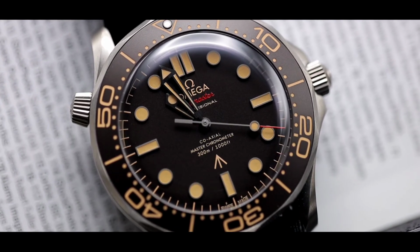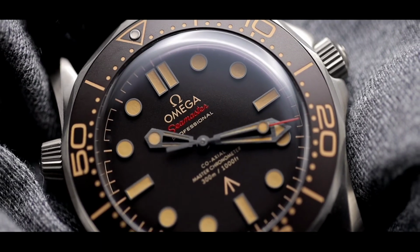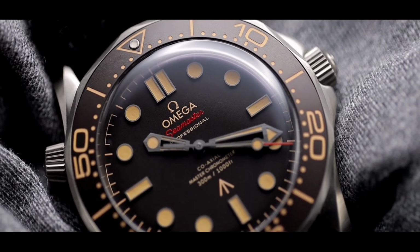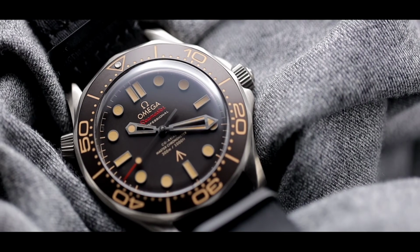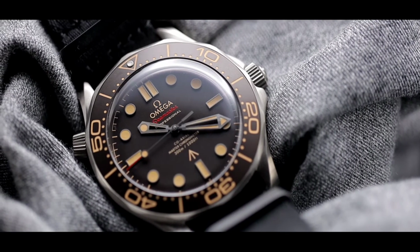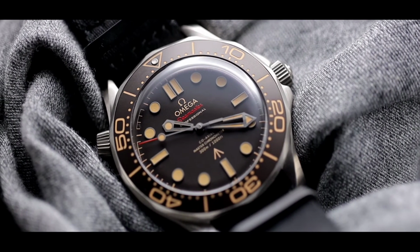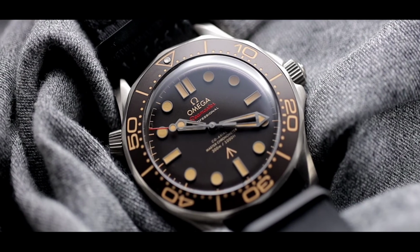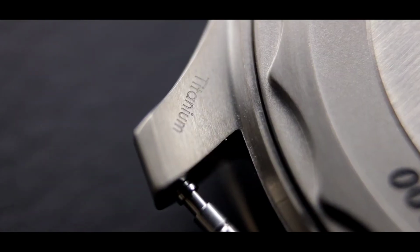Now, another little small change they did is the crystal is no longer flat, but instead they went with a slightly domed crystal to keep within the vintage aesthetics, which I kinda like with this watch. Now, Omega decided to go with an all sandblasted matte case rather than having any polishing to the case, which is actually a really good thing in my opinion. If they had any polishing, it would have taken away from the aesthetic they were going for. Having that matte case definitely gives it that military inspired look.